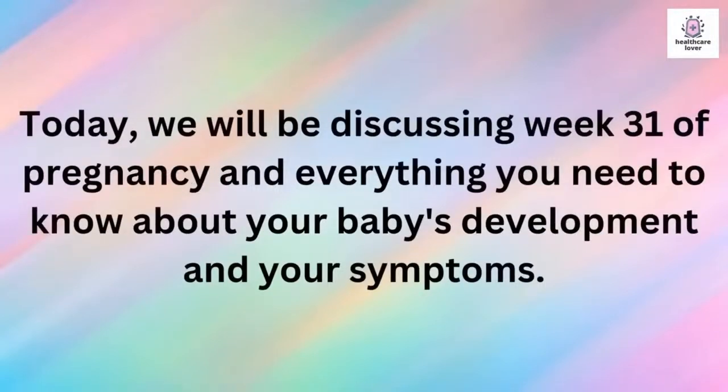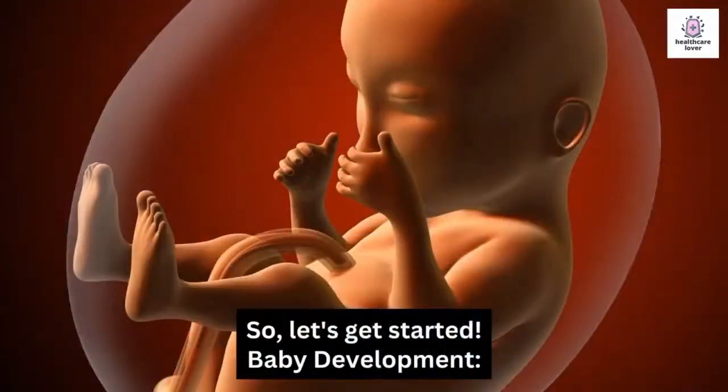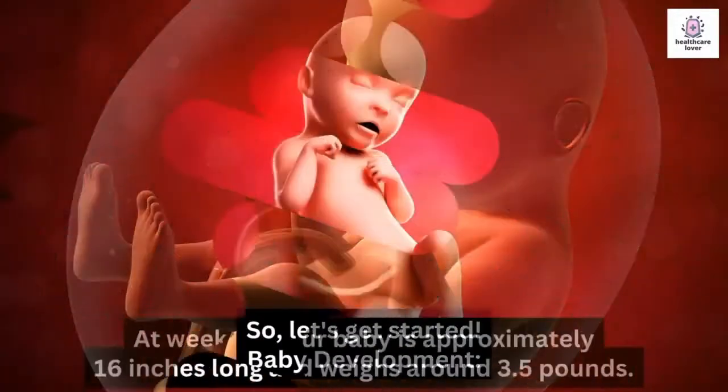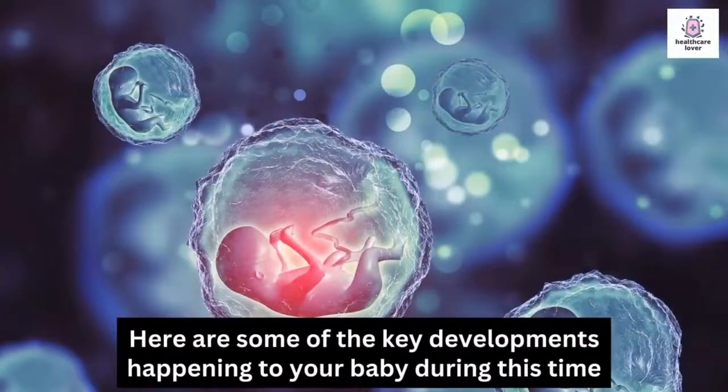Today, we will be discussing week 31 of pregnancy and everything you need to know about your baby's development and your symptoms. So, let's get started. Baby development. At week 31, your baby is approximately 16 inches long and weighs around 3.5 pounds. Here are some of the key developments happening to your baby during this time.